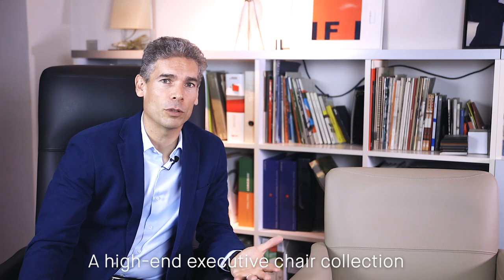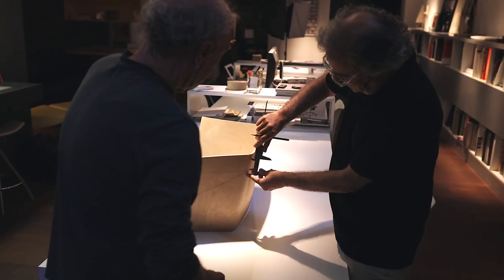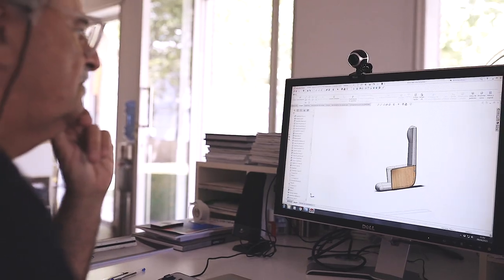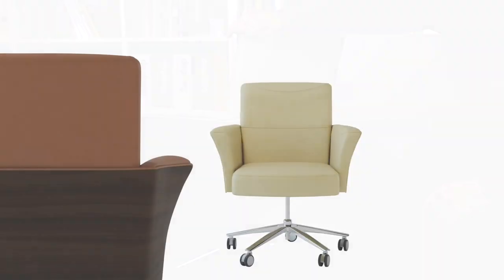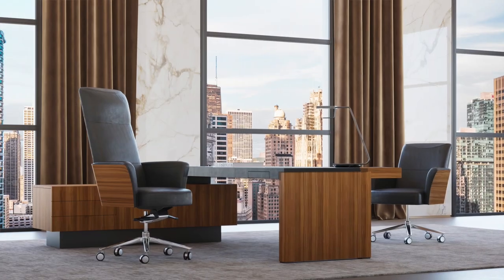Recently, we have a need to develop a high-end executive chair that could merge our best expertise, that is the use of natural veneer and the use of high-end leather. At the beginning, it was complicated to see what you can do with these materials in order to have a contemporary piece. So that was the idea that we decided: this shell in wood that is a box for the leather. And this is contemporary. And we are so happy that this chair can be combined perfectly with your executive tables.